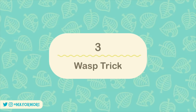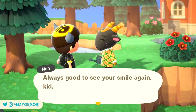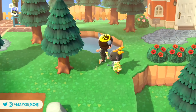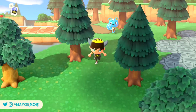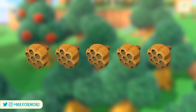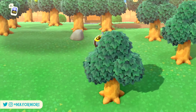Number 3. Wasp Trick. Now, if you're pretty strict with your daily routine and you regularly run around your island doing chores and collecting crafting materials, you've probably encountered wasps when shaking trees. It can be pretty annoying. Depending on when you last encountered a wasp, you can have up to 5 nests hidden in trees around your island. But did you know there is a trick to always know where they are and therefore never get stung again?